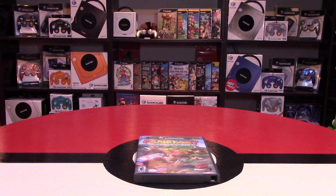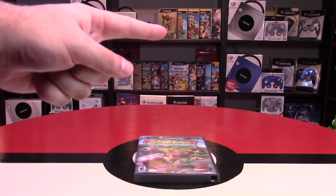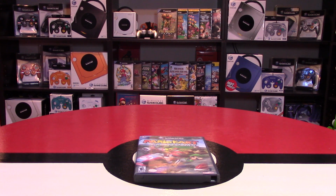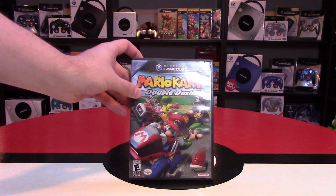If you missed parts 1, 2, and 3, part 1 you see some games up there, part 2 and part 3. So we already have some of the best games on the console. We bought the system, we have 3 controllers so far and a memory card and 15 great games. So this time around we're going to get 5 more excellent games.